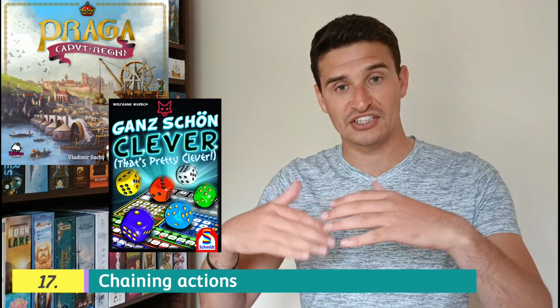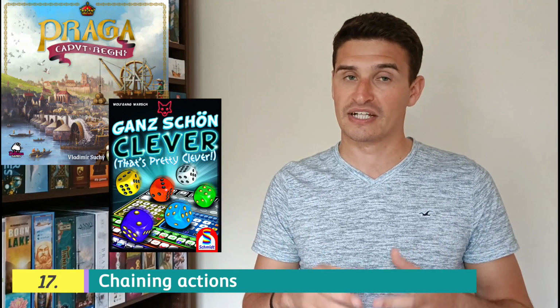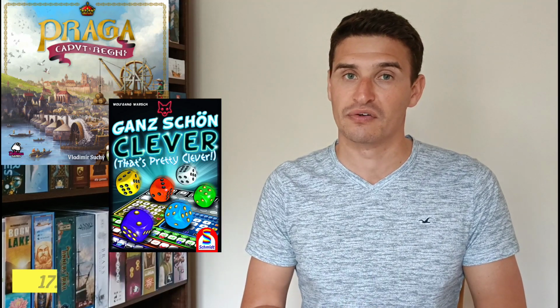I also love a good chain reaction system in a game. Combos, domino effect style things where if you do this, it will trigger this, which will trigger that, which will trigger that. That for me feels really satisfying. And when you line things up ultra carefully and you flick that switch and just watch everything cascade and get a bunch of rewards and resources and points in the process, that for me is a thing of beauty and exactly what I love in these Euro style games.